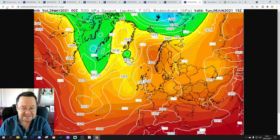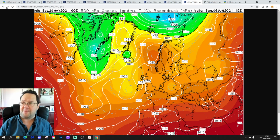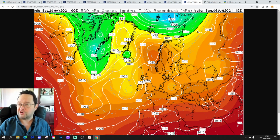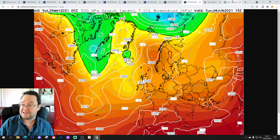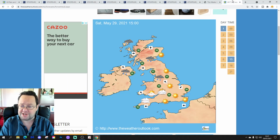And temperatures just easing back a little bit, probably ranging from around 14 to 20, something like that, which isn't too far from average for early June. But a very interesting week coming up, it has to be said. Right, so let's have a look at the charts weather outlook, so you see weather in your area.